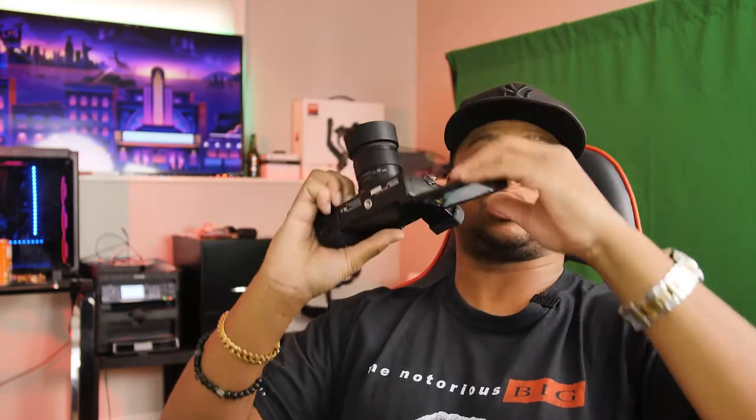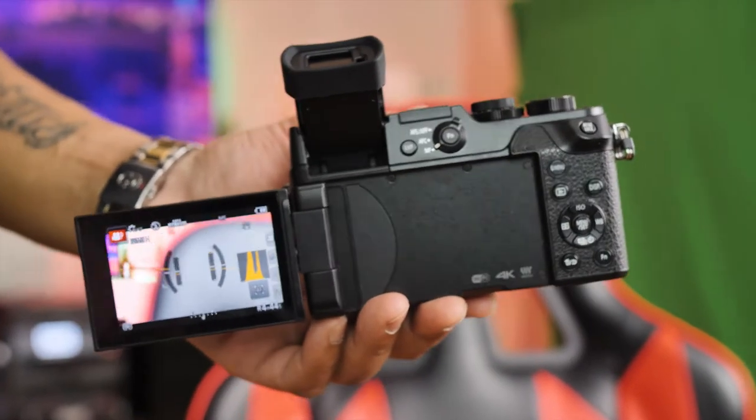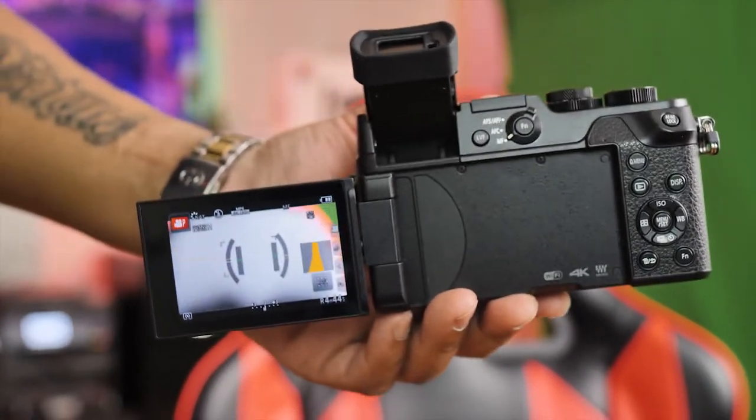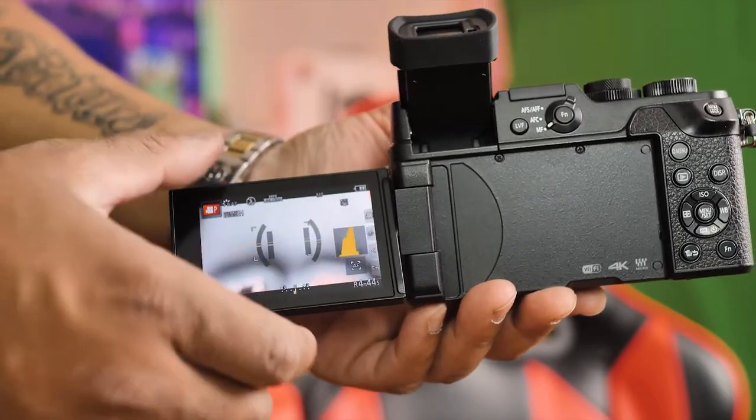But I'm gonna keep this bad boy. It's small, it's lightweight, got the cool little viewfinder. You can look through it like that. And you got the flip out screen and it rotates. What? The flip out screen. I got the 85 millimeter Lumix on here, which is the 42.5, but everything looks the same. Let me get a little closer for you guys. As you can see here, it has everything. Got the histograms, got all of that.